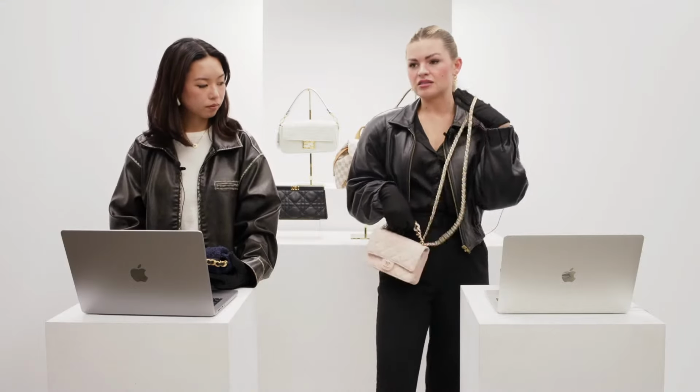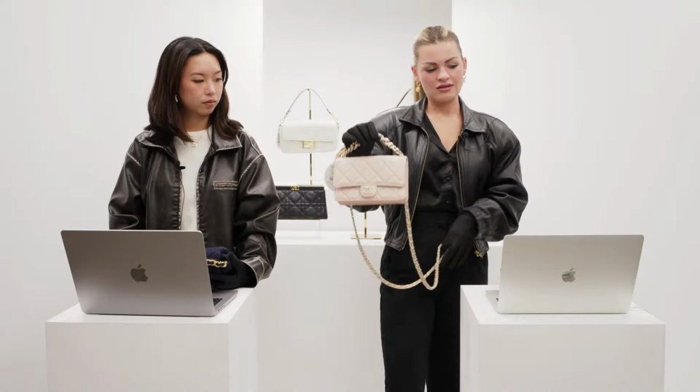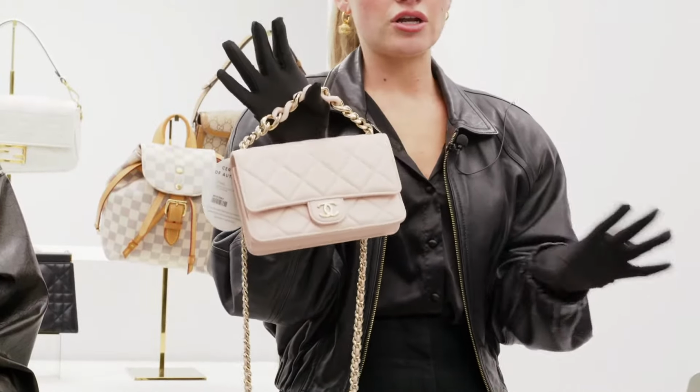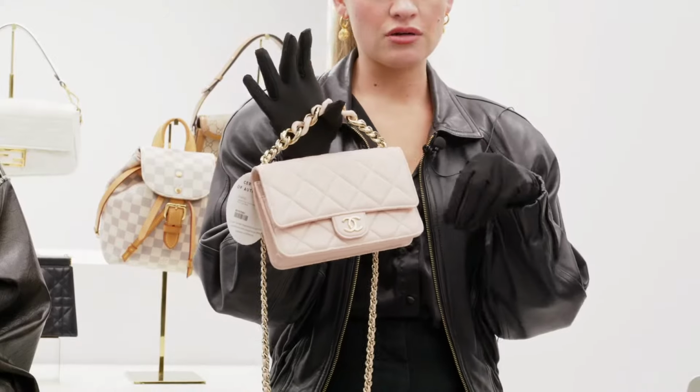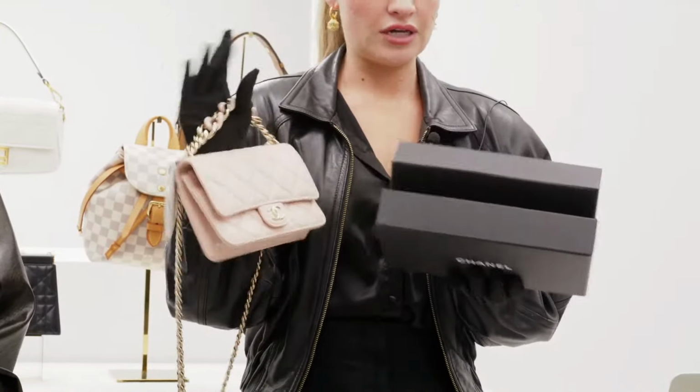But again, this is perfect. You can tuck that strap in and just wear it by the top handle. I think that this is so, so cute. So again, this one is in excellent condition. On our website, you can get an additional 10% off with code CHEER, and it also comes with a box, so it's perfect for gifting as well.